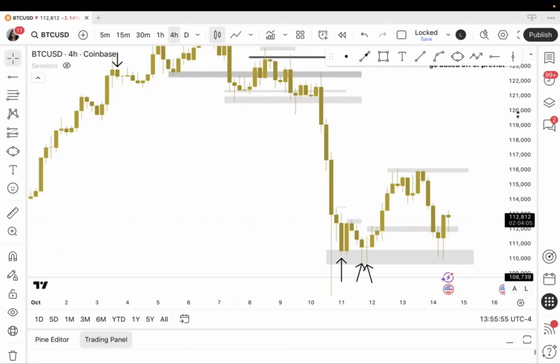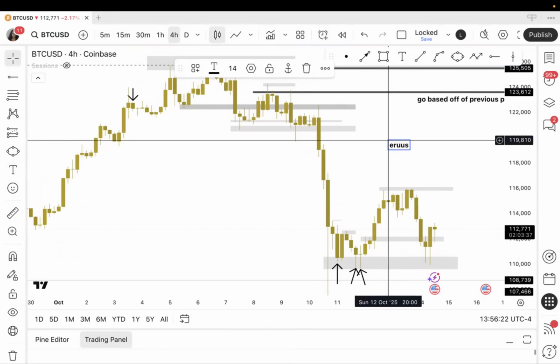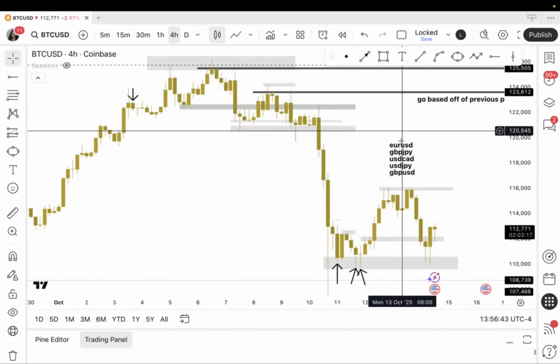When it comes to trading BTC, cryptos, stuff like this, and the reason why I like trading these things, I don't trade Forex pairs because currencies are more of a stable thing. I feel like currencies are more stable than anything. There could be little fluctuations, sometimes a lot, sometimes not too much. But the basic ones that most people trade, like EURUSD, GBPJPY, USDCAD, USDJPY, GBPUSD, these things people trade a lot.